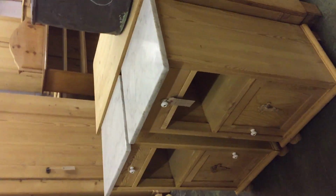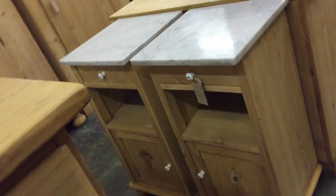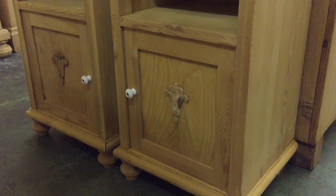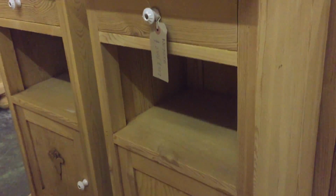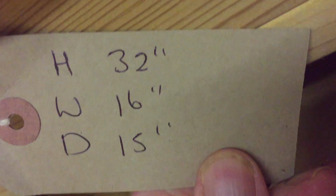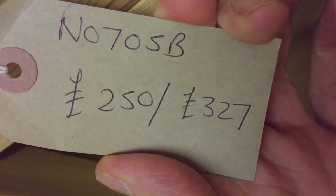Pair of antique pine bedside cupboards, 1920s bedside cupboards with marble tops. Drawer at the top, then a gap, and then a cupboard door below. And that's a pair. Code, prices, that's the price for the pair, and the dimensions. So that's 327 waxed for the pair, 250 in the bare wood for the pair.